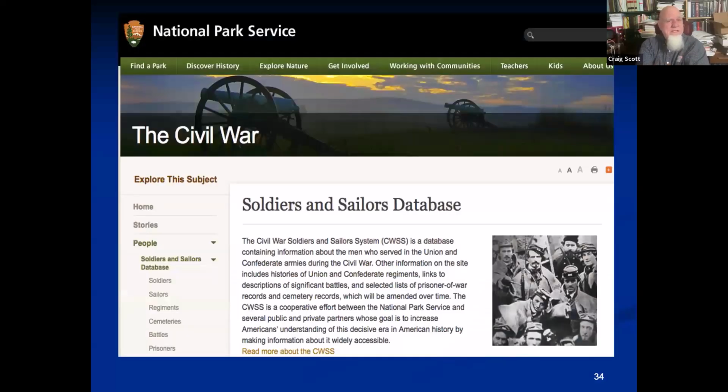One of the first places I'm going to go, not that I trust it very much in its completeness, I don't think it's complete, is the Soldiers and Sailors database created by the National Park Service. There's also one of these for the Mexican War, which is actually worse. And you'll notice that there's that picture again from the Valentine Museum of the Richmond Grays headed for Charlestown. Not a Civil War picture.